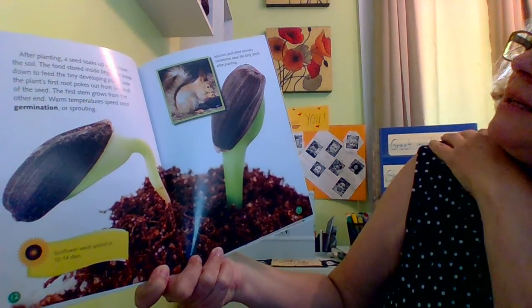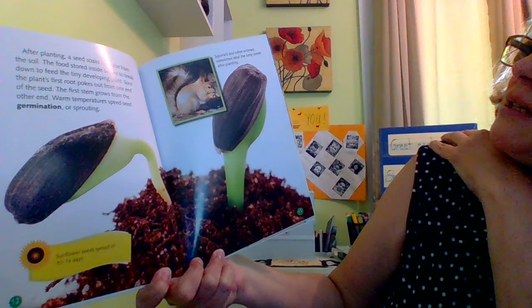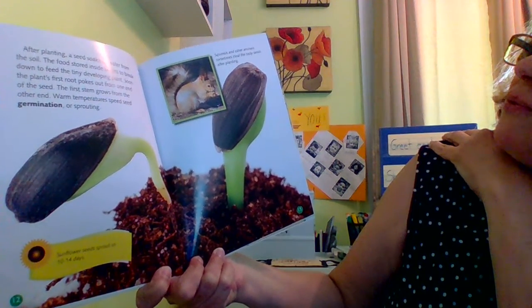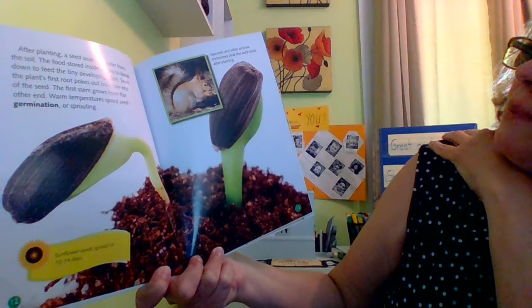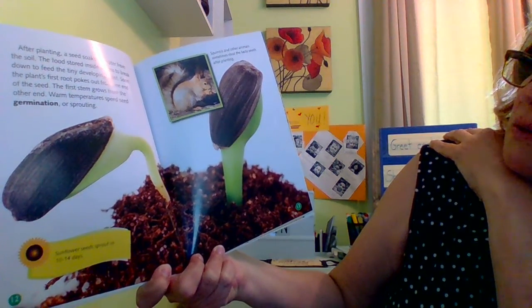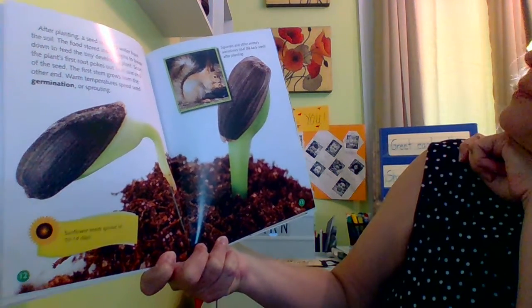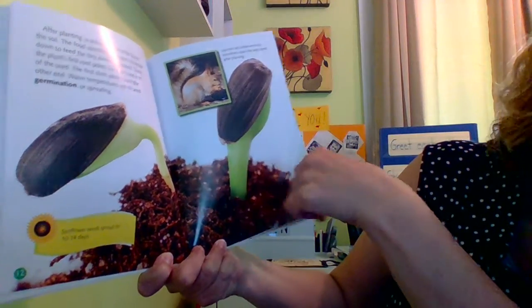After planting, a seed soaks up water from the soil. The food stored inside begins to break down to feed tiny developing plants. Soon the plant's first root pokes out from one end of the seed. The first stem grows from the other end. Warm temperatures speed seed germination, or sprouting. Sunflower seeds sprout in 10 to 14 days. Squirrels and other animals sometimes steal the tasty seeds after planting.